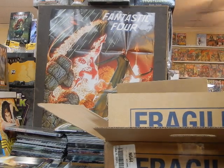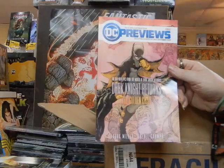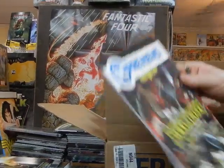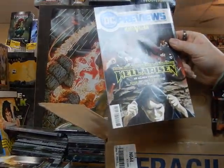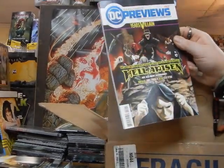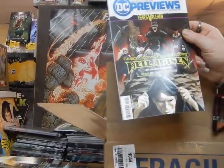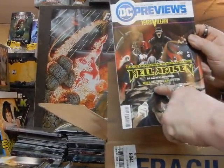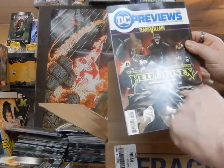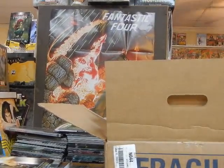And I see Dark Knight Returns, The Golden Child, Frank Miller is writing that. Then you've got Hell Arisen, DC's Greatest Villains Face Off in the Battle Royal, new miniseries. And we did have a signed copy. Remember, in the previous video we had a signed copy of The Grim Knight by Mr. James there. So we get these set aside.